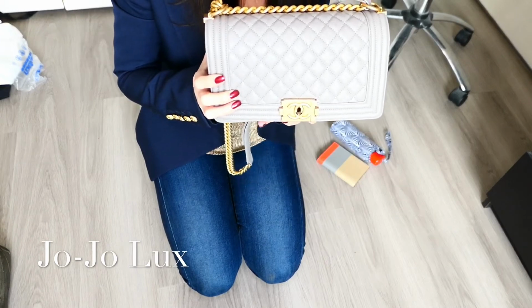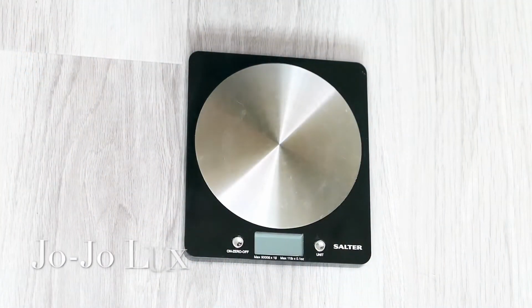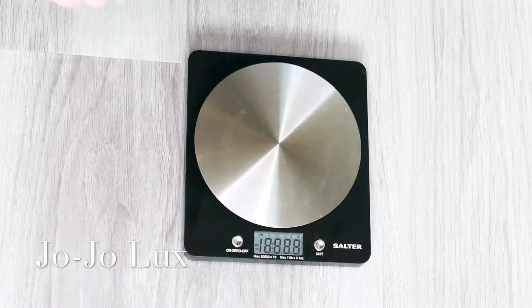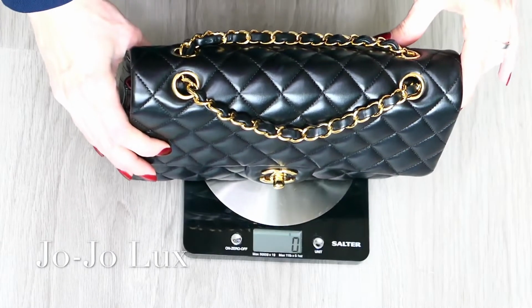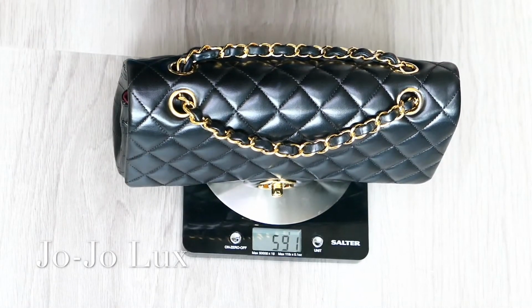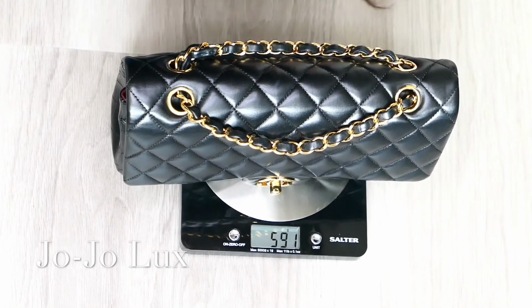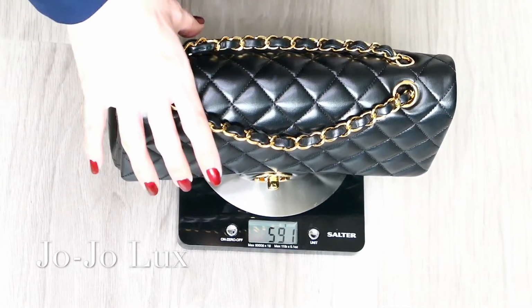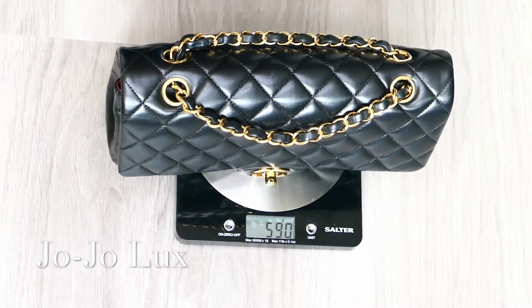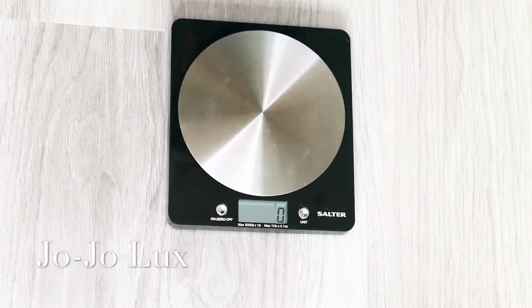Right, next is onto the weight test. Bear with me. Right, so here we have the scales. Let's turn them on. And the medium large bag first is 59.1 grams. Yeah, doing this upside down was a great idea, Joe. And for both bags I've put their straps inside.